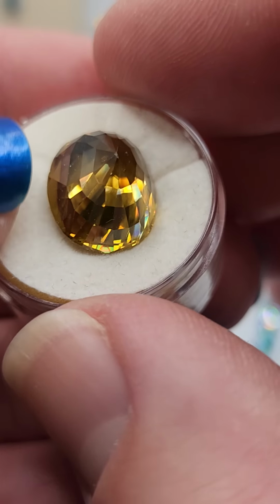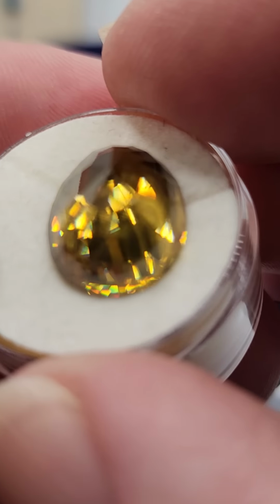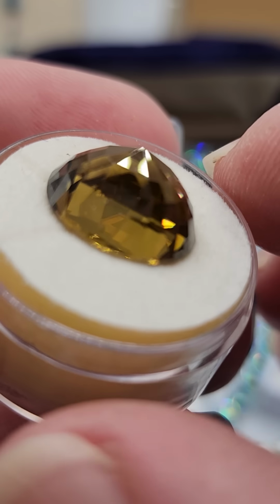And this one is a 15.8 carat zircon. And look at how deep that stone goes. Oh, great. There's the money shot that I was looking for.